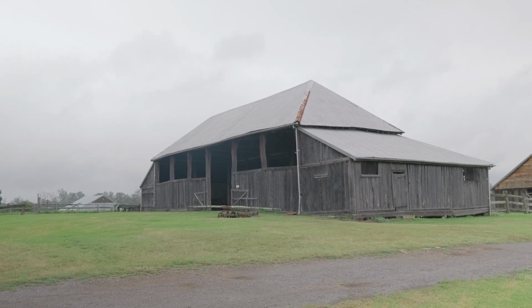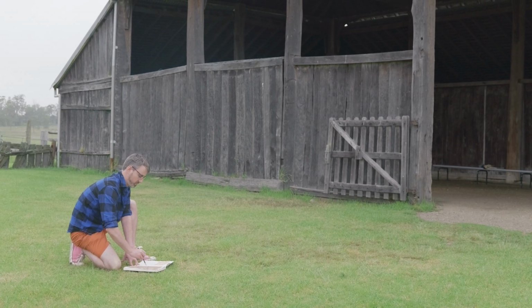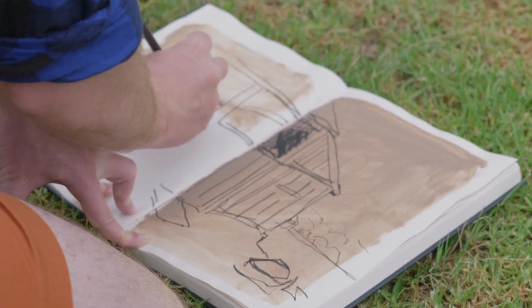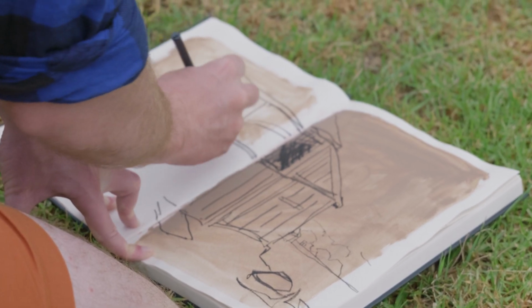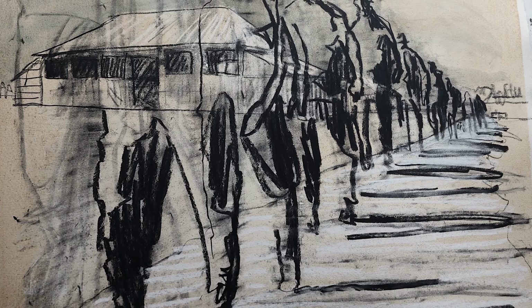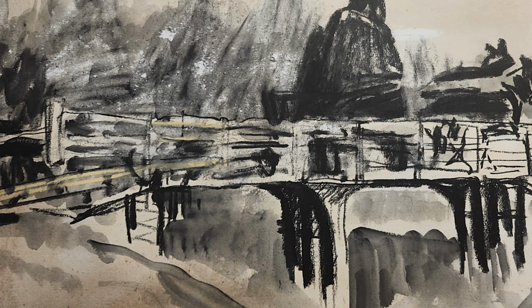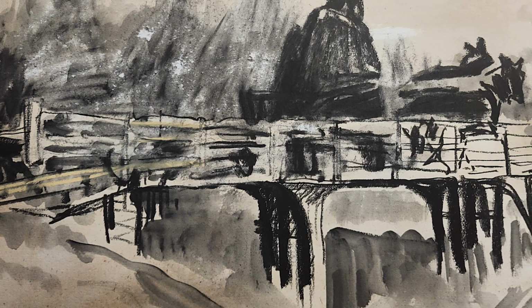Working with this site, I've been creating an animation, visiting the site, drawing from it, and working through various collections, including those of the Tocal community, to tell the story of this barn from the barn's perspective. We've created a beautiful little poem that tells the history of the site from the barn's perspective, and through hand-drawn animations, working frame by frame, we've recreated some of the scenes, moments and memories of the actual barn.